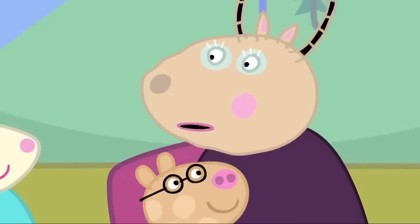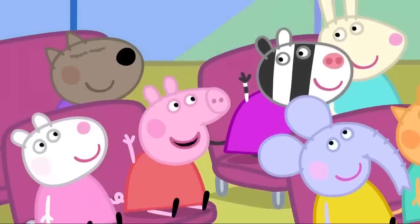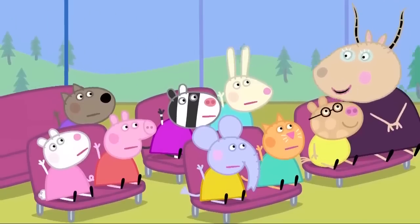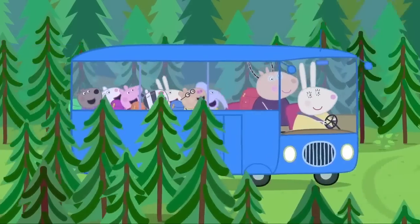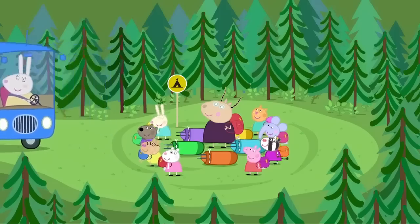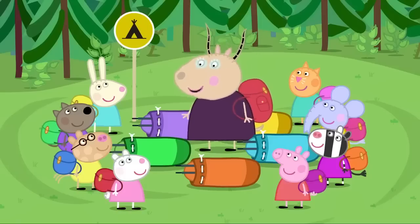Oh, do you feel sick too, Zoe? I might feel sick later. Can I sit at the front just in case? Can I sit at the front too? And me! Oh, I'm sorry, children. You can't all sit at the front. Oh, never mind. We're at the campsite now. Hooray! Happy camping, everyone! Bye-bye! Oh, this is our campsite. Breathe in the wonderful fresh air, children.